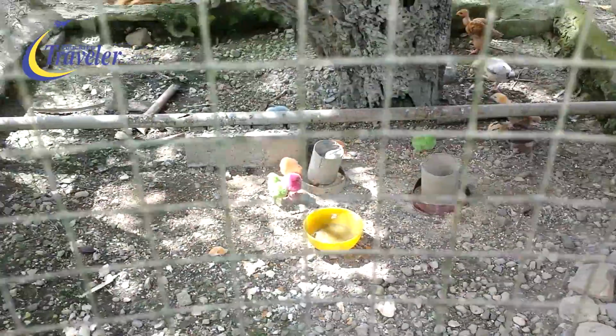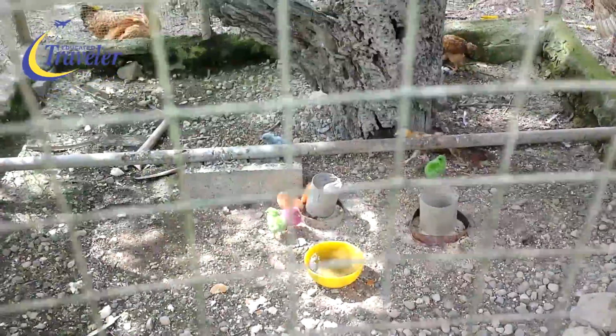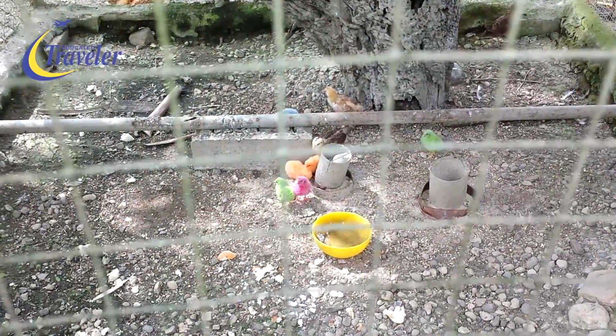They've got a pink, green, orange, there's a blue one. They must colour them for Easter.